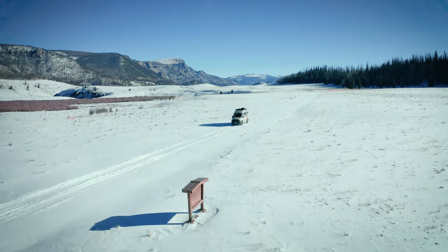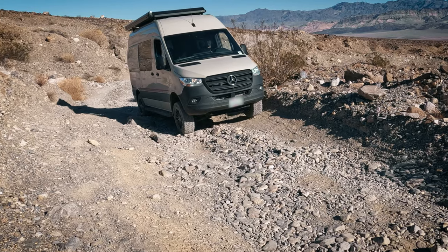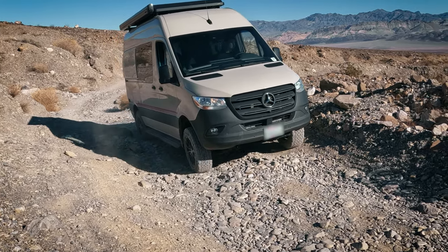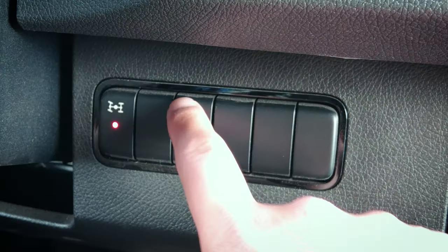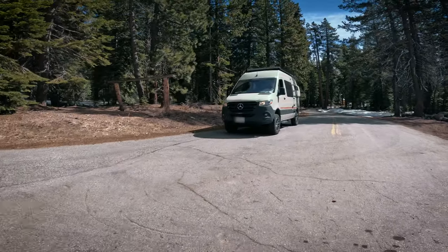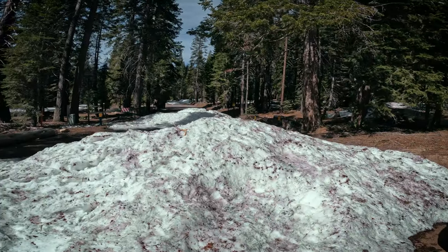Now let's talk about off-road capabilities. After all, that's why we buy these 4x4 camper vans over a traditional Class B RV. On this front, Storyteller does surprisingly well for something this heavy. It has selectable 4x4 and locking 4-low to help you get over some tougher obstacles. Still, Storyteller is not a hardcore off-roader. There are obstacles too big for this van.